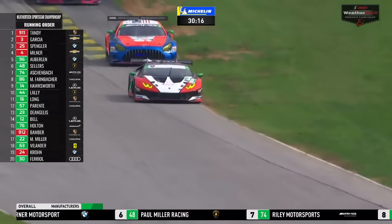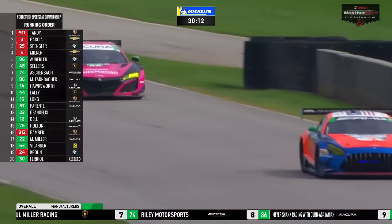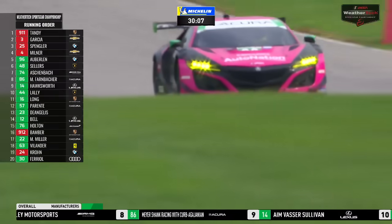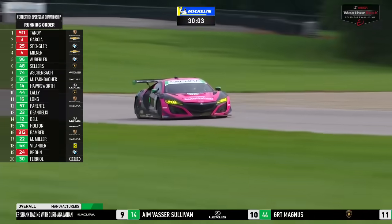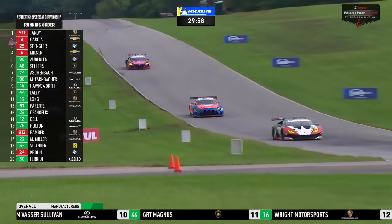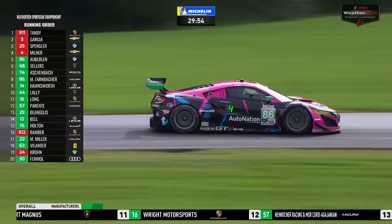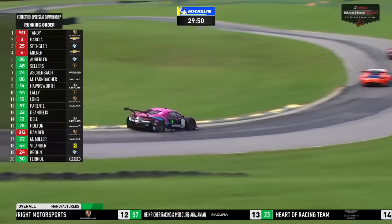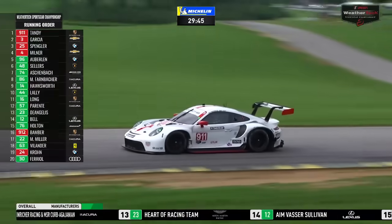At the front of the field, Nick Tandy leads by 16.5 seconds with 30 minutes to go from Antonio Garcia for Corvette. Can they keep their extraordinary 2020 run of racing going for the Corvette racing team? BMW in third, Corvette in fourth. They're a little bit further back down the line, 13 and 17 seconds away from the cars in front, but Bill Oberlin is leading out by 4 seconds.